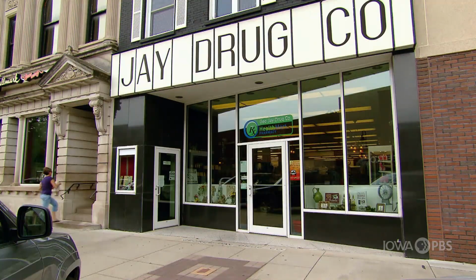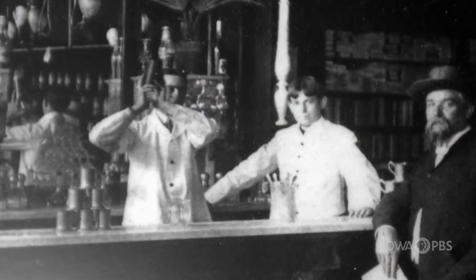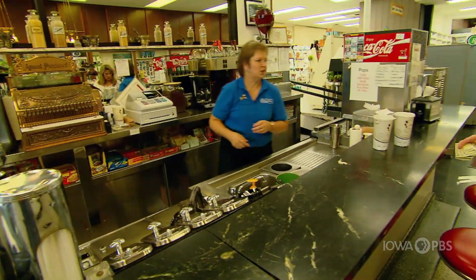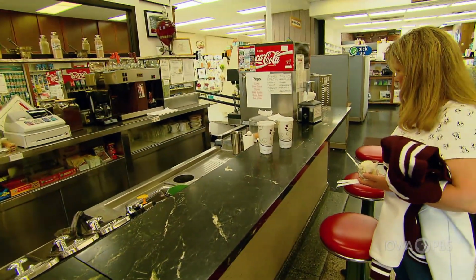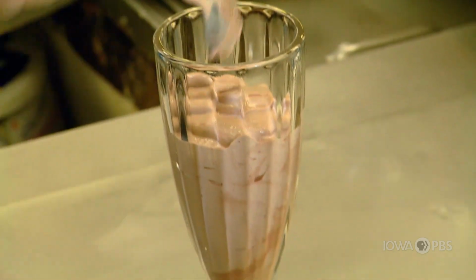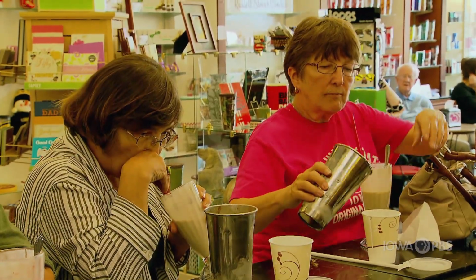It was probably around 1888 that the store was established with the soda fountain. Located in Shenandoah, George J. Drug was established by George J. Sr. in the late 1880s. The business, which is still in its original building, recently celebrated its 125th year. The soda fountain is still an integral part of the business and continues to attract regulars and visitors alike.